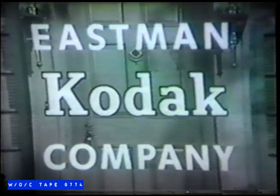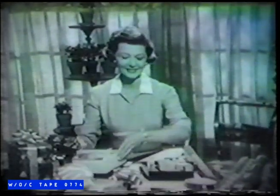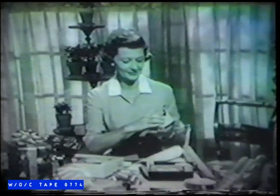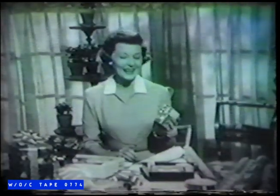Eastman Kodak Company is happy to bring you America's favorite family, the Nelsons. Ozzie, Harriet, David, and Ricky. They enjoy good times together. And like most of us, they enjoy good times over again in pictures, especially at Christmas. And now, let's join Harriet, who's holding the answer to many a Christmas gift problem right in the palm of her hand. I sure am.